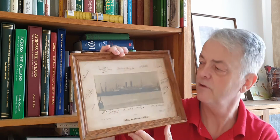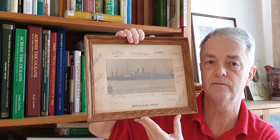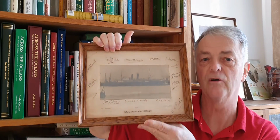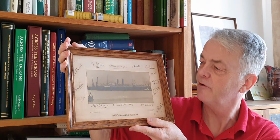Since we're on the 21s, I'll do a couple of MCC ones here. This is the Osterley with a signed copy with the MCC on there. It's a nice copy, nice firm signatures, good live ink on that one. So quite pleased with that. I had it authentically framed as well, a sort of 1920s looking frame. That hangs in the famous toilet. So pleased with that one.